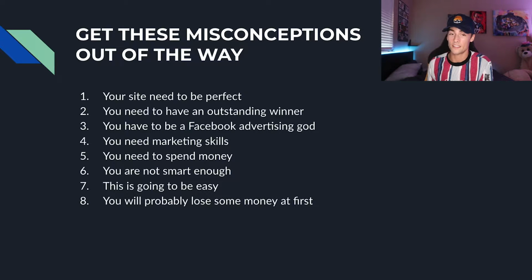It does seem like that. It does seem like it's a huge hurdle to overcome, a big mountain to climb, but when you learn the basics of Shopify and Facebook ads, then it really is simple, and it's just connecting the dots is really what it all comes down to. You do not need to be a Facebook god to start with Facebook ads, and you certainly do not need to be a Facebook god to get your very first sale with Facebook ads.